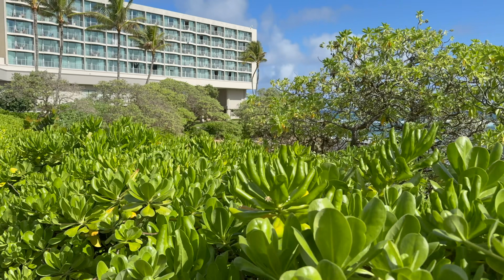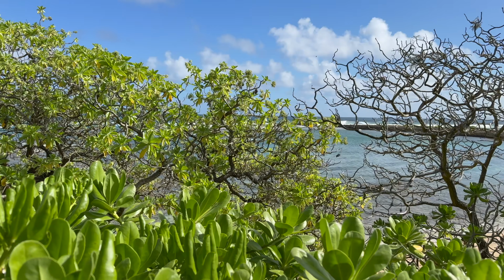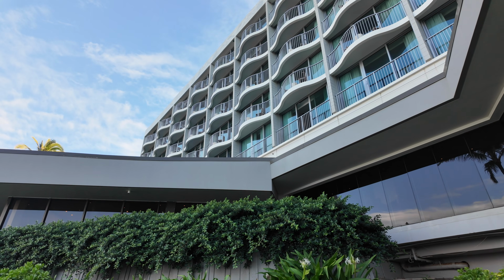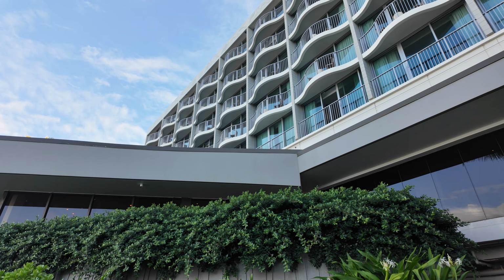We had the best time on these bikes. It was definitely the highlight of our trip. We actually rented them twice and rode on the trails, exploring all the different things. So we're going to show you a few of those things right now.